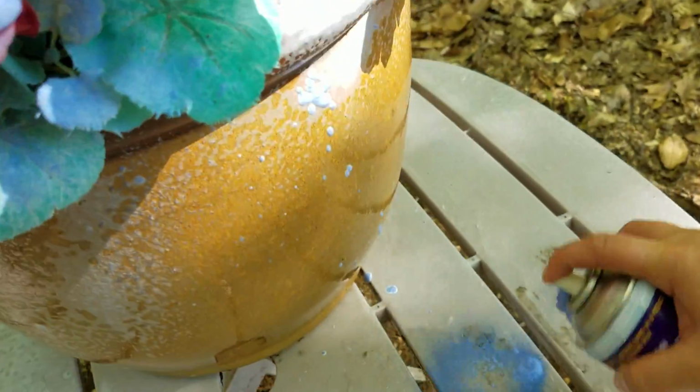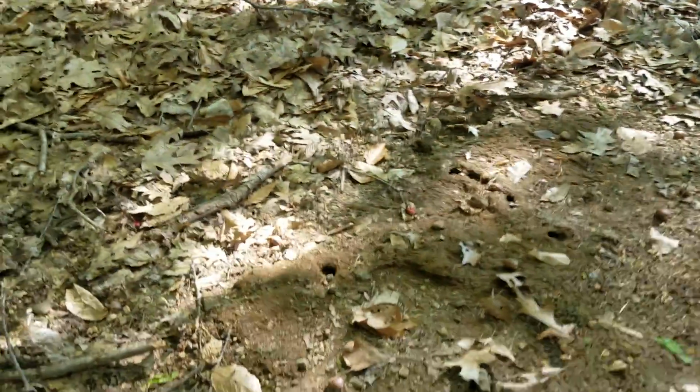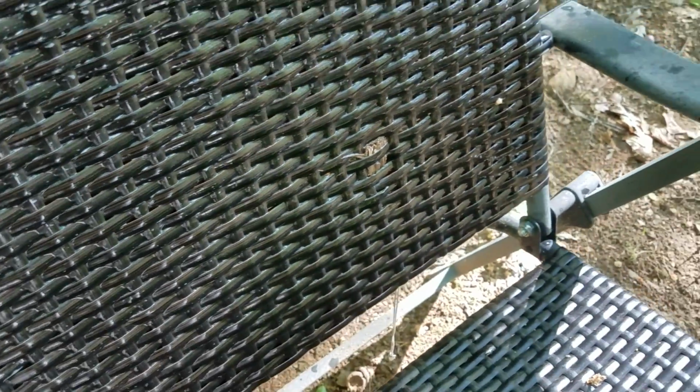And let's see if we can try that again. Okay, it already dried on the chairs. Look at that, a piece of wood legit wedged itself in between the seat. That's weird.